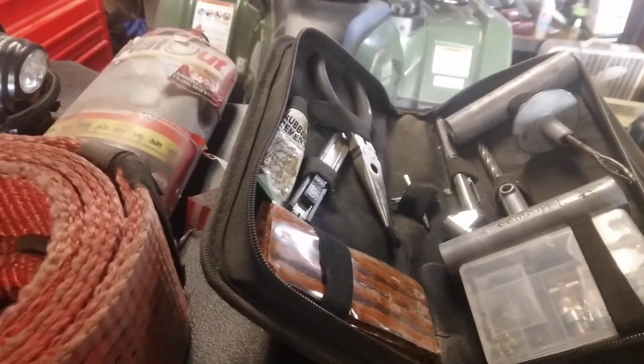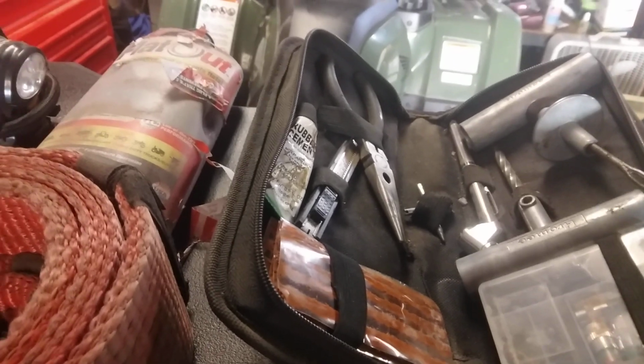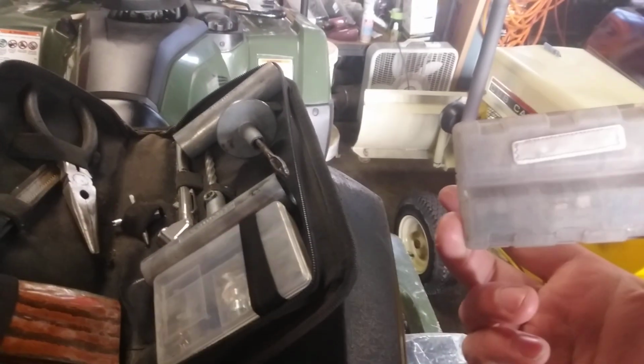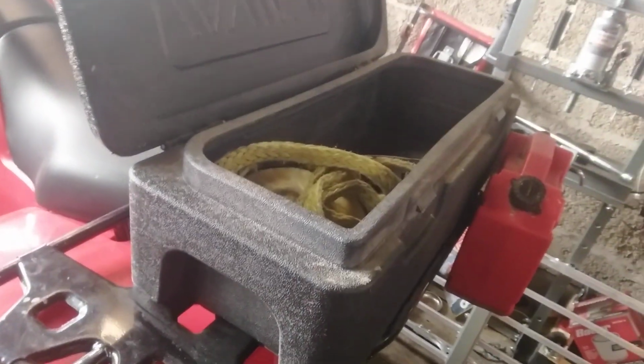Not so much since we got rid of the factory tires and went with the ITP tires, because mine also has a different brand of ITP tires. This is very dusty and dirty, but these are extra fuses, just in case a fuse ever blows out. And then these are the body pins or push pins, whatever you want to call them, that are on both four-wheelers, just in case. Had to use them a few times here and there. So that sums up what is in the back box on mine.